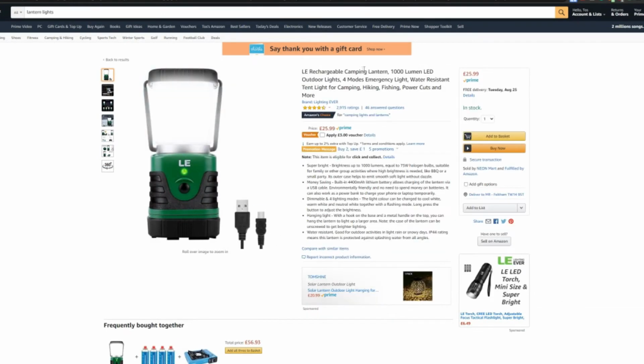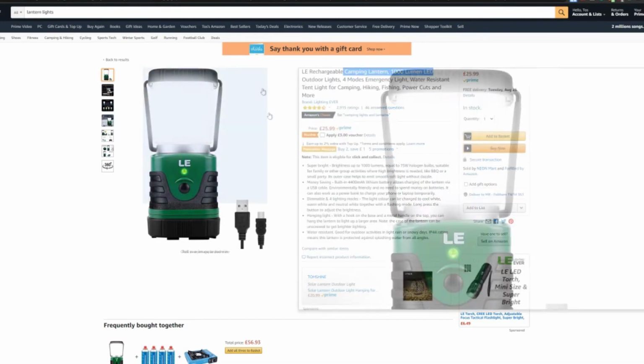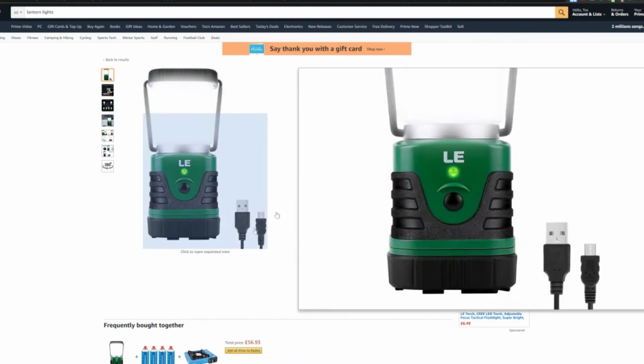So we have lantern, because the title is very important, especially the description. So we have lantern, we have hiking, power cuts, outdoor lights, right? We have the, I'm not sure what that actually is. I'm not lantern savvy, but we have some details about it. So we can just type in camping lantern, 1000 lumen LED. What you should have put here as well on top of that is maybe the color, like green.